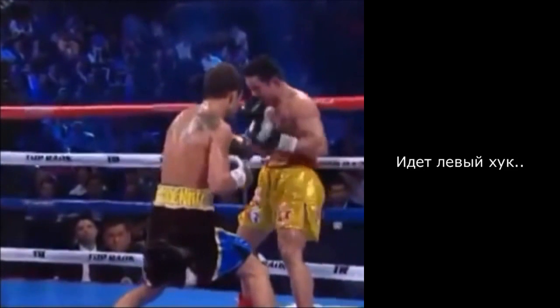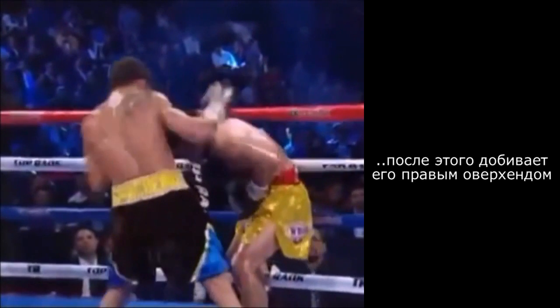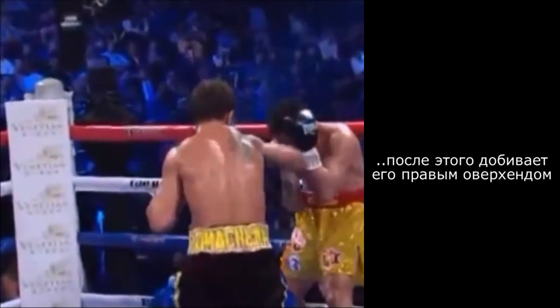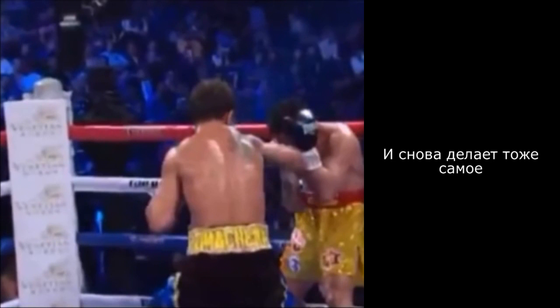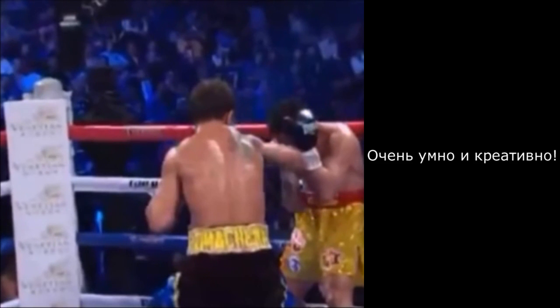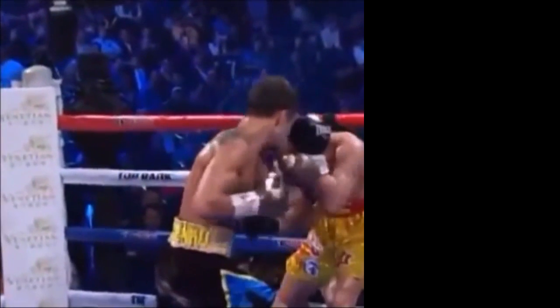And there's the left hook. And he's going to crack him over the head with an overhand right. And then he's going to remove his hand. As you can see, Lomachenko uses his right glove to remove Oparapinha's right hand away from his head, allowing him to shoot the left hook once again. Lomachenko is one of the very few fighters today who actually utilizes this type of technique. This is very, very smart and creative from Vasily Lomachenko. And then you see the left hook.